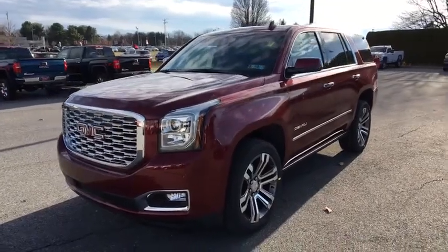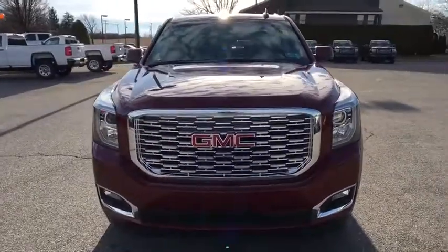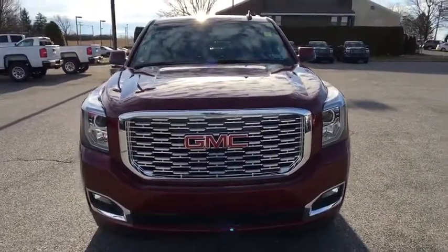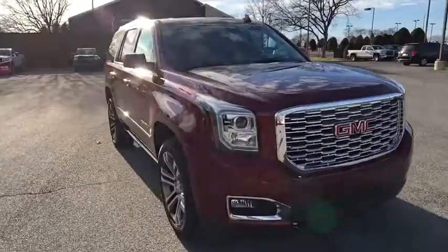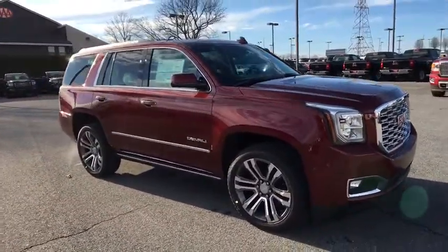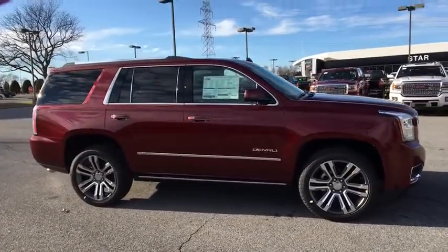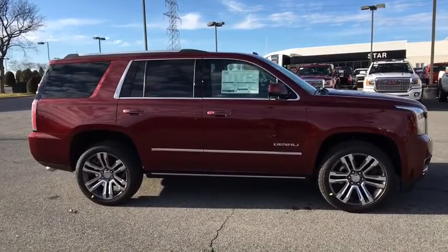2018 GMC Yukon. Peace of mind comes standard with GMC's 100,000-mile, 5-year powertrain warranty and Yukon's 5-star frontal crash test rating. Boasting a Vortec engine with active fuel management, flex fuel, Yukon is agile and capable. Here are some of this vehicle's great options.